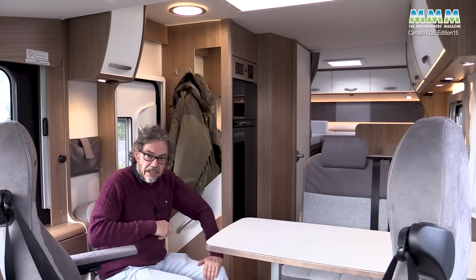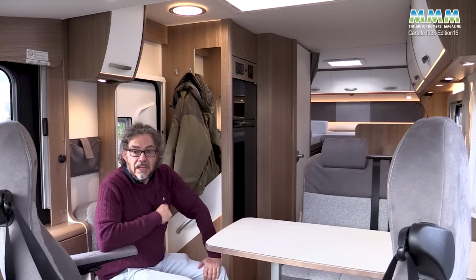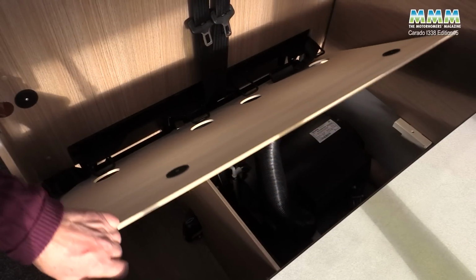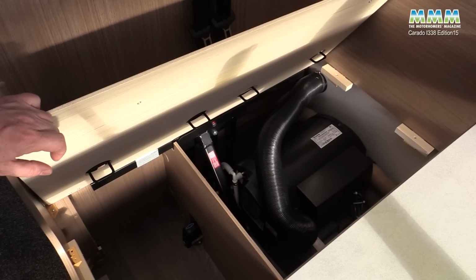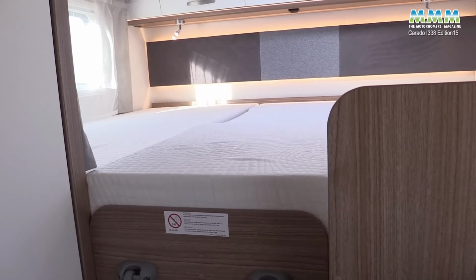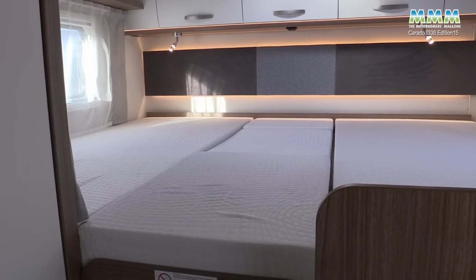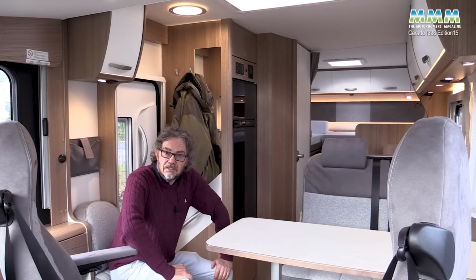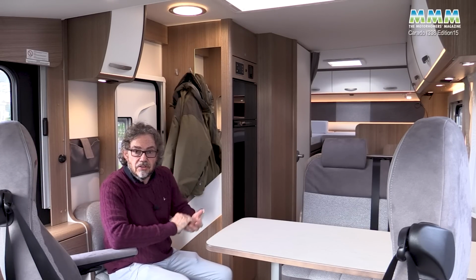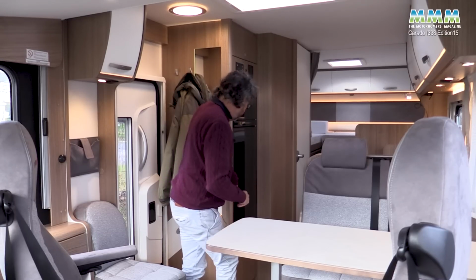Under the half dinette, you'd probably expect the fresh water tank to be. Well, in this van it isn't. You've got your combi boiler under there, but that does leave some room for storage as well. The fresh water tank itself is inboard, but it's a bit further back under the rear bedroom area. And the freshwater tank is 122 litres, so not only is it a nice winterised position, but it's a good size as well. Another thing that's a good size is the fridge.